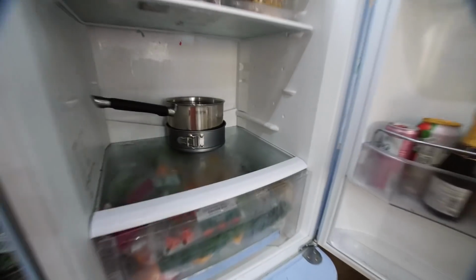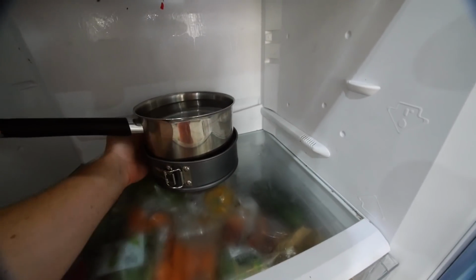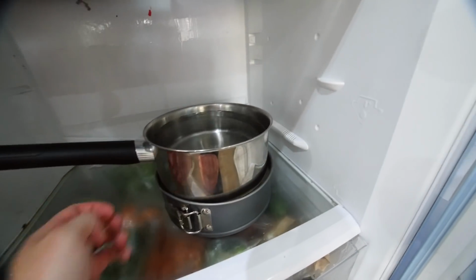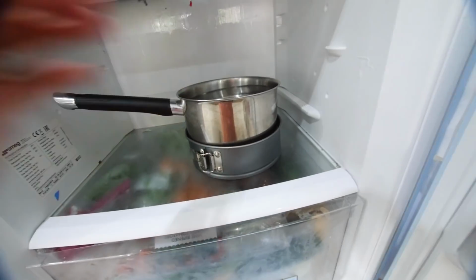Shh. All right, folks, so life update. It doesn't fit in my freezer, so I am going to have to wait for an hour for that to chill in there. I've filled the pan with water to add more weight to just help press it down. So, we'll see you in an hour.